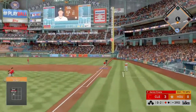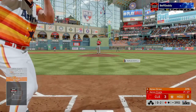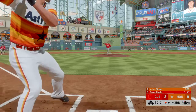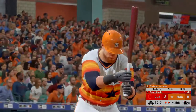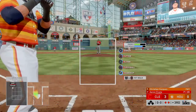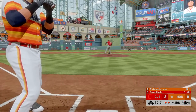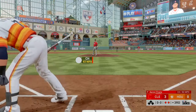Popped up. Oh, and he can't make the play. 0-2 once more. And he is in complete control now. 7 strikeouts as this is swung on and missed for the second out. Batting ninth, the catcher. Next up for the Stros, Christian Vasquez. This guy is still looking at a 0 in the hit column. Just able to get a piece of that for strike 1.